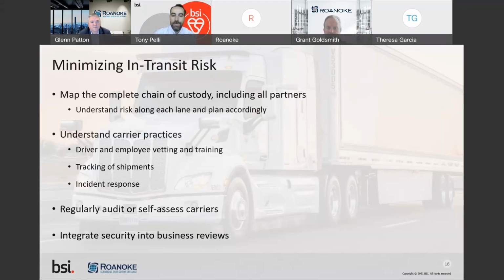So some of the ways that we advise our clients to deal with this is to regularly audit or even self-assess carriers. Once you've done that kind of risk assessment, hey, here are our carriers in Southern California, we know those may be a bit higher risk. We're going to audit those more regularly, get out and see the conditions on the ground where they're holding this freight.